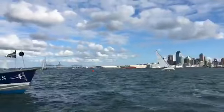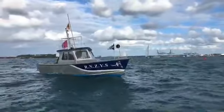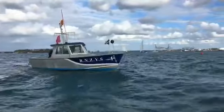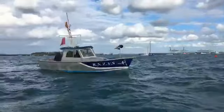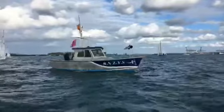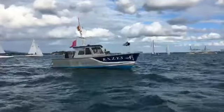Alright, how long we got? That was the 4-minute hooter that you heard before, so these boats will start racking up here pretty shortly. About 2 minutes to go here in the start.